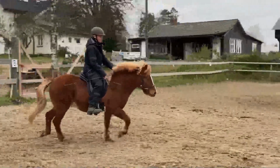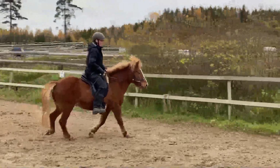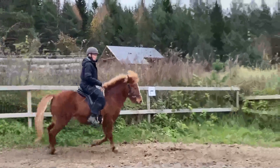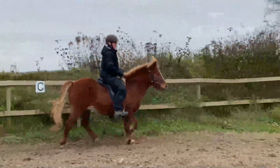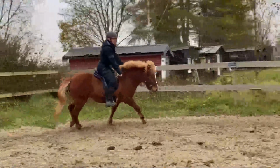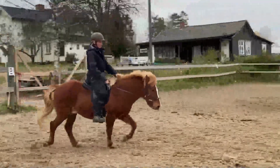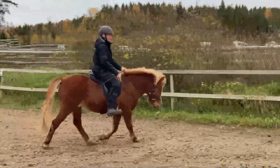And the rider is really good at praising her when she does it right. And you praise yourself when you do it right. But also praise the horse. Look at that, that's great. And then she loses it. So you must allow the horse to lose it and then find it back again and lose it. And that is the only way that you can learn.